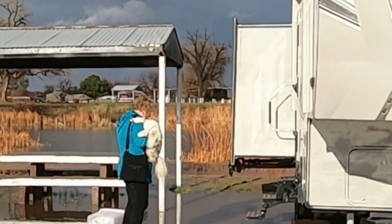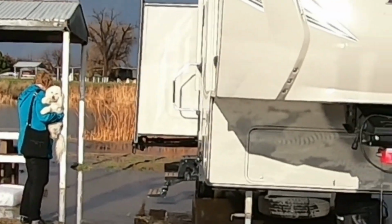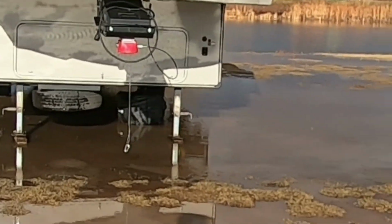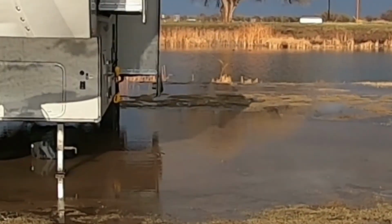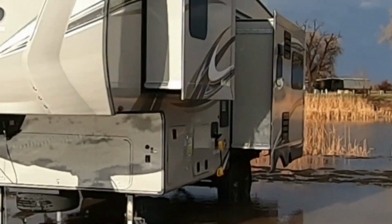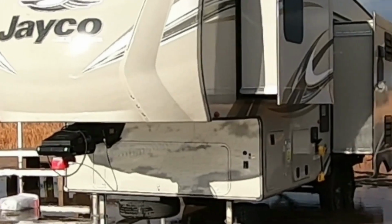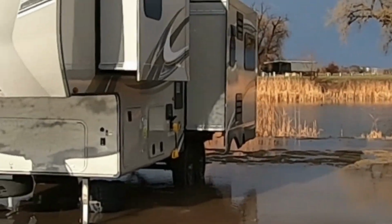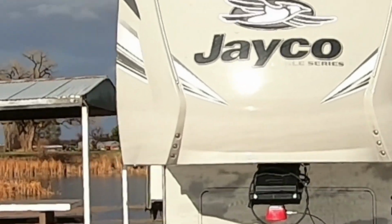Well, I guess if that's the worst of our problems, it's not too bad. We'll have to check for hail damage because we did have some hail, but we are in a pond. Let me see what I can find over here to help this situation.